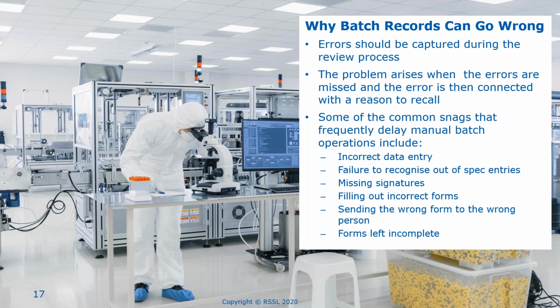So there are multiple reasons why batch records might not be completed properly, or they contain errors, and a lot of that comes down to their design. And it's important that all batch records are designed with the operators in mind. And again, electronic records can assist with this because it makes it more difficult to move on from one stage to another stage unless a key entry has been completed.